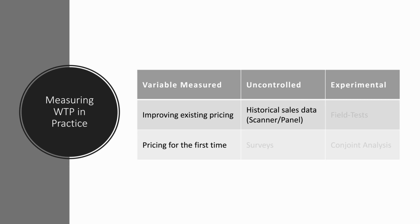On the top left corner, when we are improving existing pricing in an uncontrolled environment, usually we rely on historical sales data. There are two types of historical sales data. One type of data is called scanner data. This is the type of data where we know the sales of each product on each day, but we do not know who are the customers that purchased the product. So this data is at the store level.